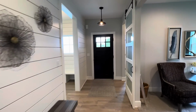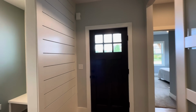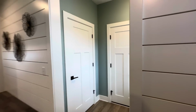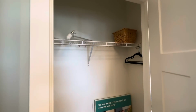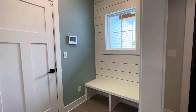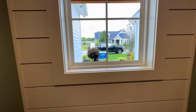Now basically it's probably like a lot of the other homes that we've toured where there's only 2 bedrooms up on the main level, and then if it did have a basement, which this one does not, then you could have more bedrooms down there. So maybe you could even get this floor plan on a basement foundation if you wanted to add additional bedrooms. Could be an option. But right off of the foyer, you've got the mudroom with the coat closet. And then on the opposite side, it's got the bench with a little window looking out onto the front porch.